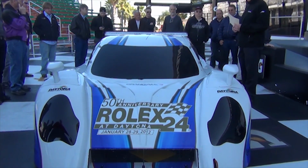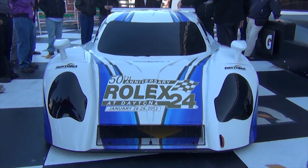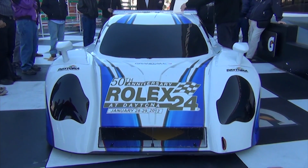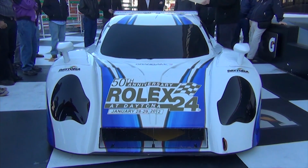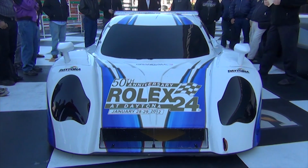What changed? The biggest thing is that what we call the greenhouse is narrowed up about 7 to 8 inches on each side, so it's a lot narrower. It gives the car a better profile.